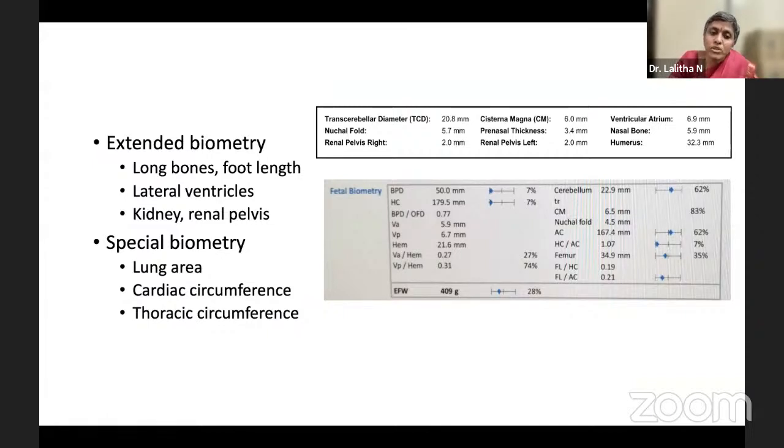And you go and measure the foot length also to derive the femur-foot ratio. And it's good practice to measure lateral ventricles in all the imaging, all the second trimester scans. It is good practice to measure the lateral ventricles and the renal pelvis in the axial view. So I again reiterate, renal pelvis has to be measured in the axial view.